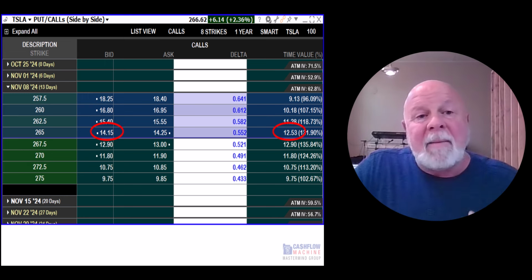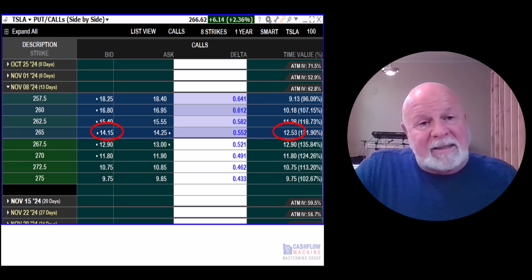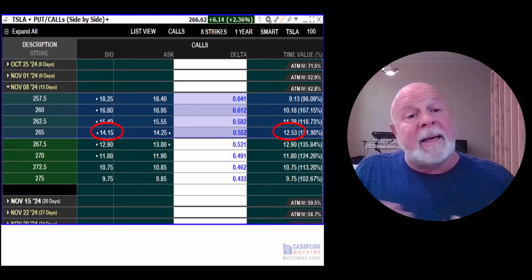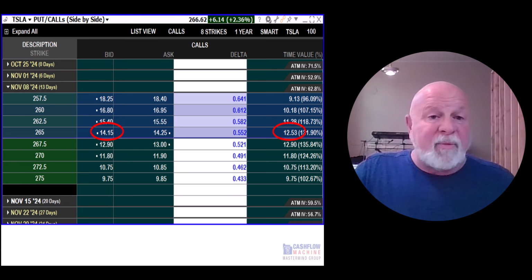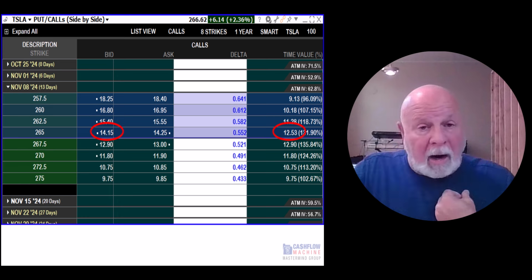There's some in the money amount, which I don't really count as our income, even though it's coming back into the portfolio, and it gives us some cushion to the downside, but it's not really pure income. It's offset by the base movement in the base position LEAPS. So we're really going for this $1,253, but when we sell, we're going to get $1,415. But that's not all ours. The $1,253, that's all ours, okay?